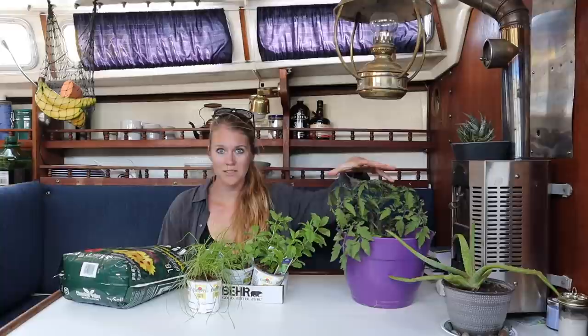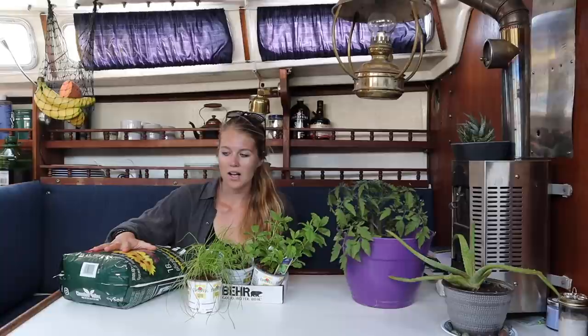I got my tomato plant, which you've already been acquainted with. I got a bag of potting soil. Hopefully this is enough. Home Depot was out of potting soil, so I just picked this up from the grocery store, and I'm hoping this bag will do because I don't want to buy a whole other bag.